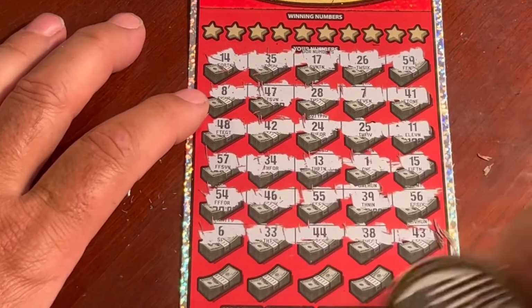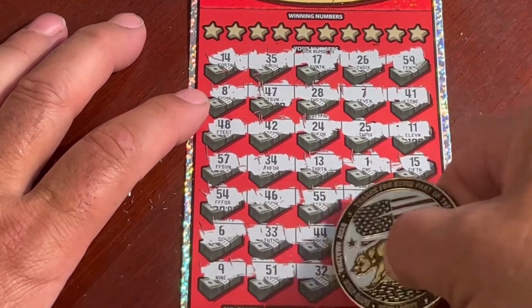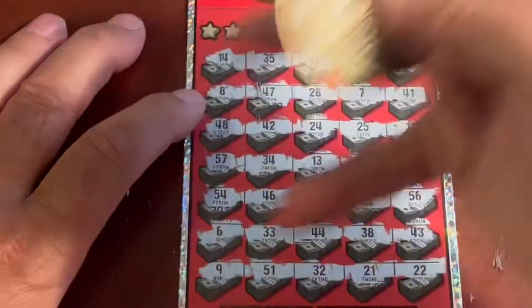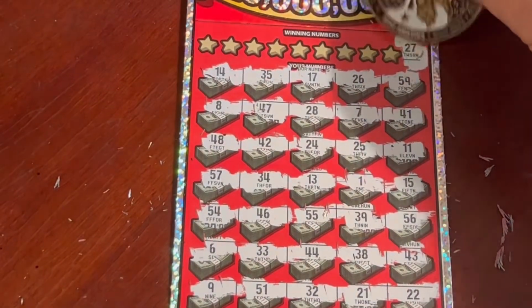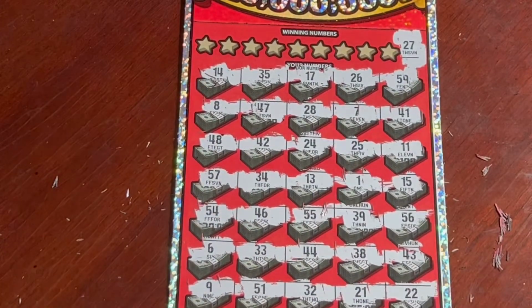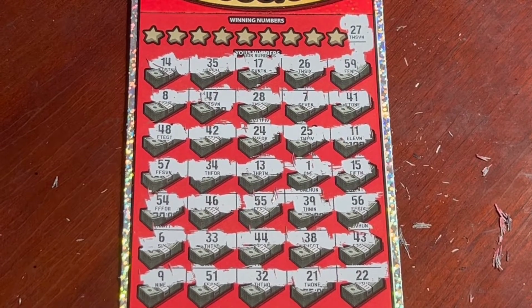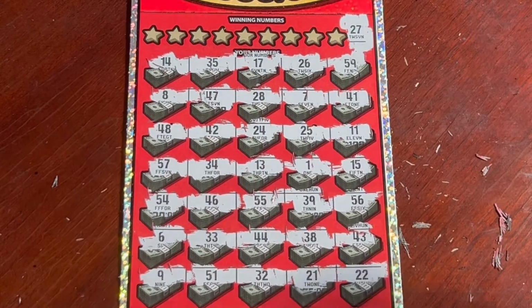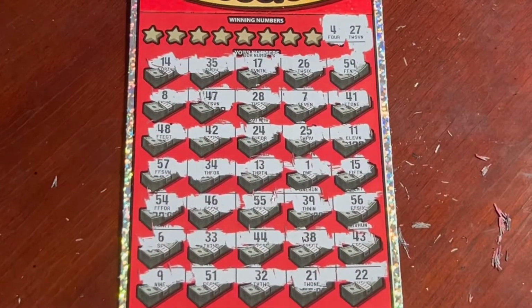Not seeing anything. Okay, can we get clutch corner multiplier? No clutch corner multiplier. Okay, there's the numbers. 27, lucky 27. I don't see a 27. Nothing sticking out. Nothing popping out, I guess I should have said.